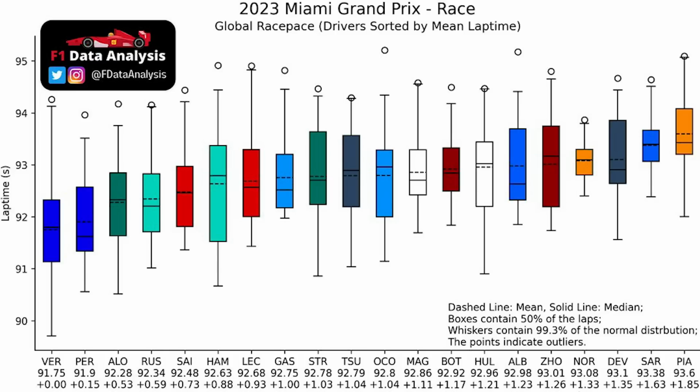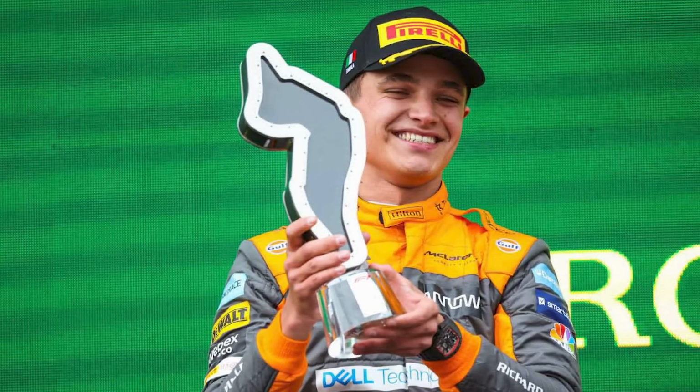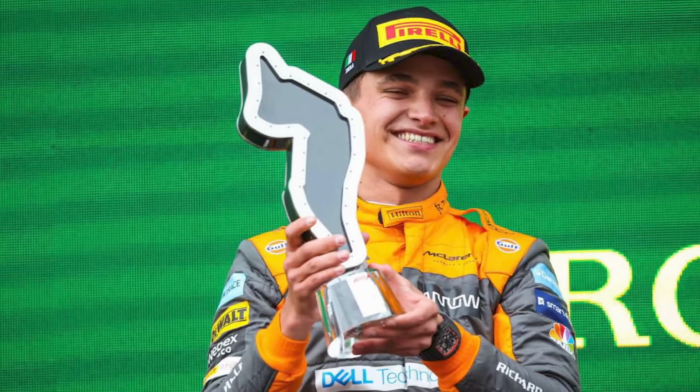Unfortunately for him though, these lap times that he was consistently doing were consistently slow. They need to understand where they can improve. Thankfully for McLaren, Imola is next, and that should be a circuit where we see them perform quite a lot better than they did in Miami.